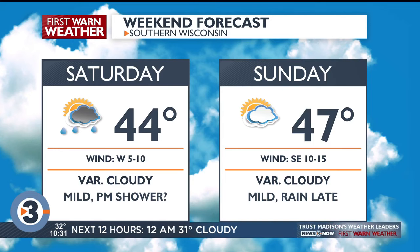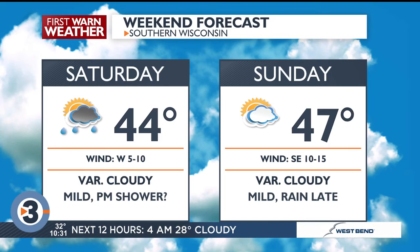And taking a quick look at our forecast for the weekend, well, temperatures will be back into the middle to upper 40s. So definitely enjoy it because we are going to have plenty of moments where we have some sunshine. We are still tracking some potentials of a shower for Saturday into our Saturday afternoon, but otherwise things are going to stay rather quiet and rather dry.